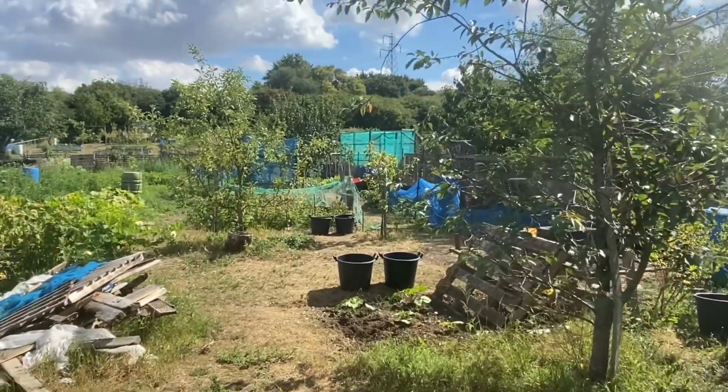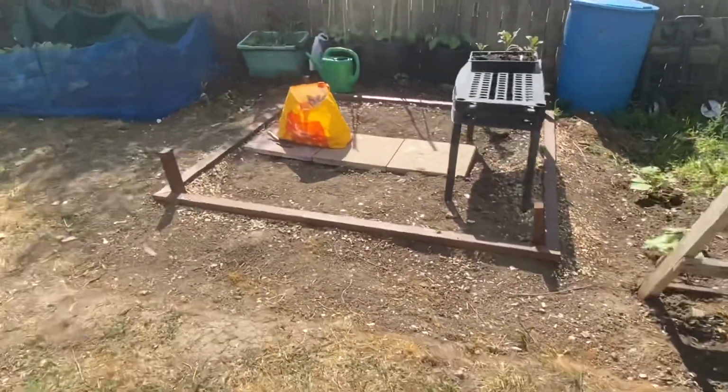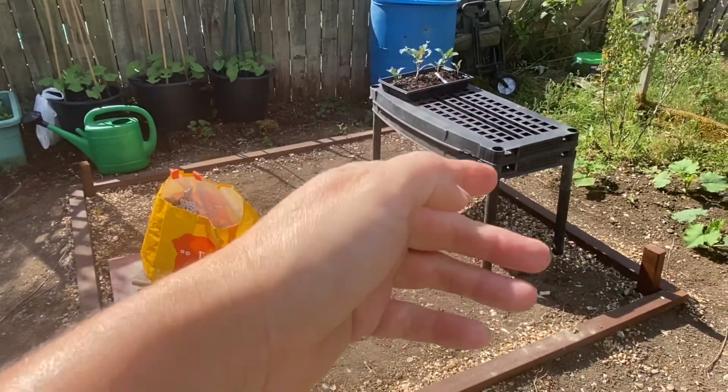So that's more or less what we've got. Oh, let me just update on the greenhouse. We've got the base down. And this is another thing I found at the back, this little table, which is cool because I put the seeds on and then I can water it.